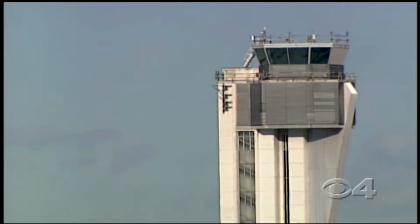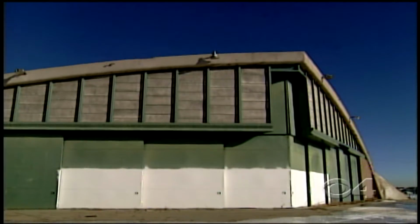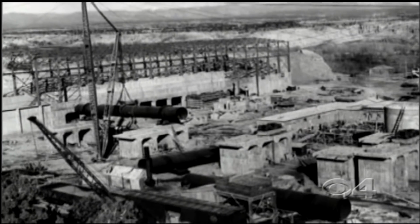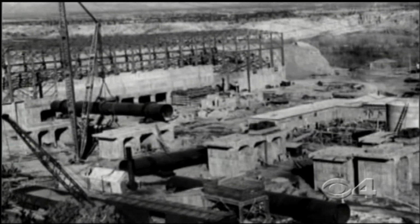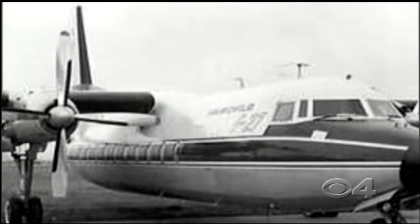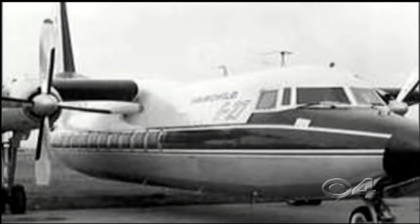The control tower is still here, and so is a 9,400 square foot hangar on the south side of the property. The Ideal Cement Company built Hangar 61 in 1959. If the company name doesn't sound familiar, the man behind it probably does. Boettcher, Charles Boettcher. He commissioned the hangar to house his Fairchild F-27 turboprop airplane.